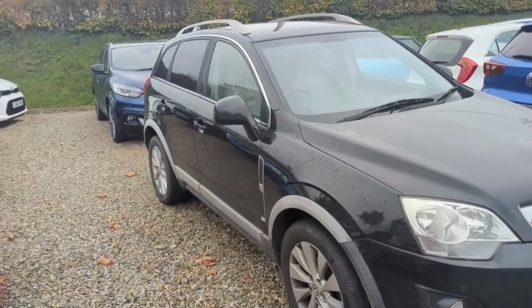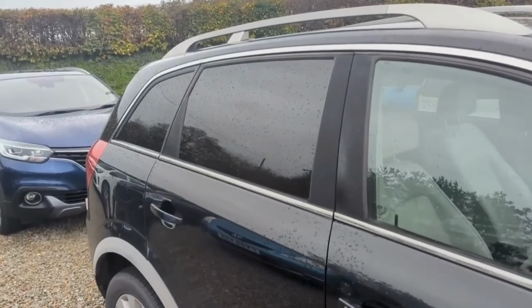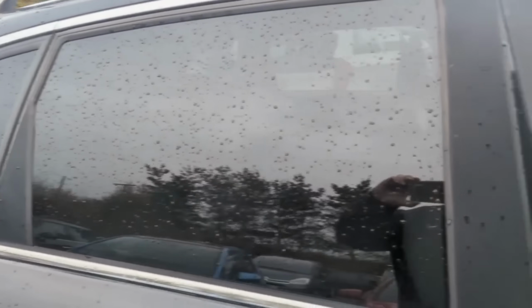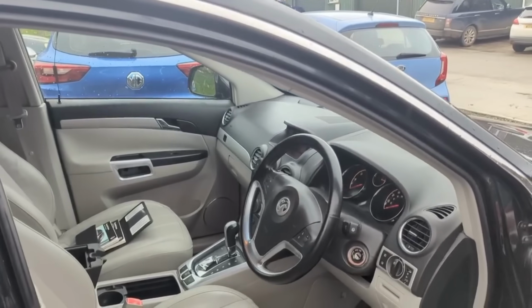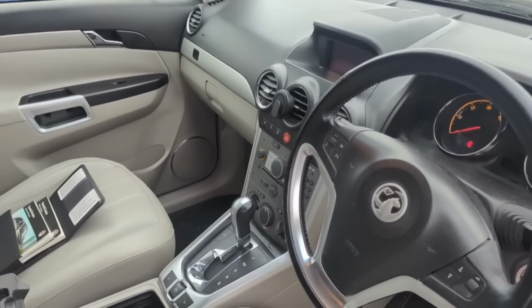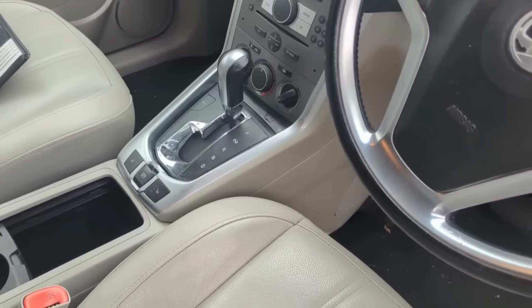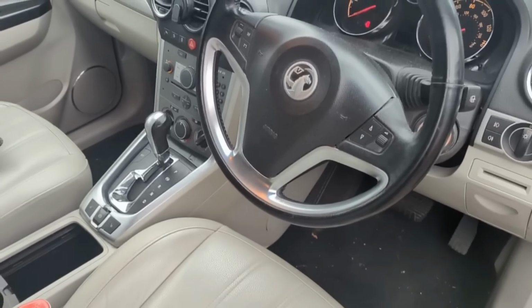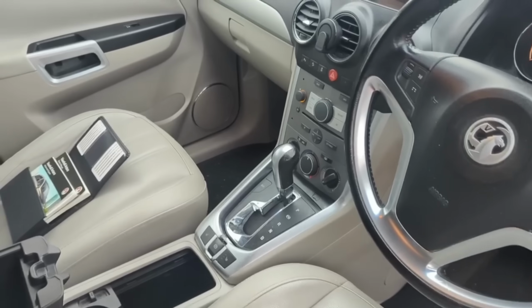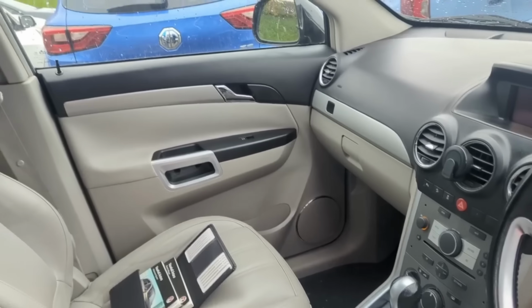Drove this back from our good friend Theo at Bowen's Garage. I want to say Wales because I know how much it annoys everybody that I say Wales. Good three-hour journey back, did not miss a beat. All its fluids all good, super comfy drive back. Auto box, heated seats, cruise control, check those all worked. Auxiliary input, aircon, checked all that stuff, works a treat.